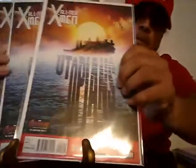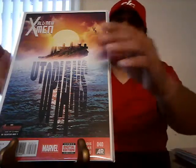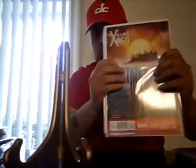And then we got All New X-Men #40, and it's 3 copies of it. Now, this issue right here is the issue where Iceman comes out as gay. And it's also the first appearance of the Utopians. So it is a key book. So glad to have 3 copies of that. Get this. If you see this one on the cover, you know, as soon as you go in there, grab it.